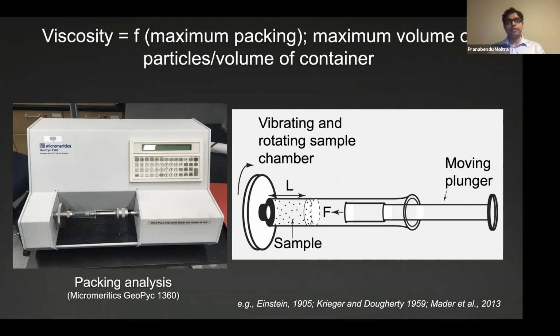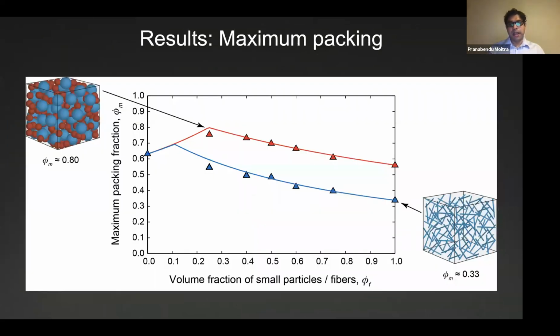In most of the existing literature, the maximum packing has been used as a fitting parameter for the rheological results. In this case, I took a slightly different route: I measured the dry maximum packing of these particles, without any liquid, and then used that in the rheological experiments. Here is the maximum packing as a function of the volume fraction of small particles, and for different proportions of these two particles, the maximum packing changes.